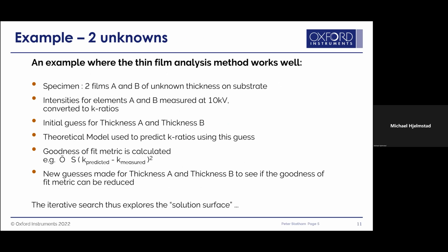So, a quick example here. Let's just say we have two films of different thicknesses on a sample, just to give you an idea how it's going to play out. What we do is we measure the intensities of the elements, and then we convert that to K ratios. And we have an initial guess, like I was saying, for film A and film B. And we have this model on the opposite track where we've predicted K ratios. And so what we're trying to do is minimize this formula here.